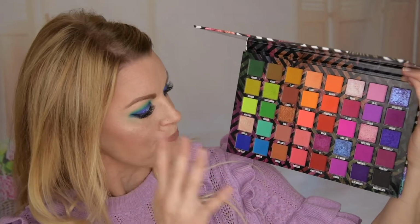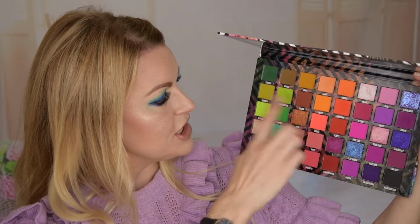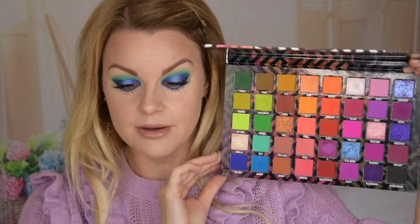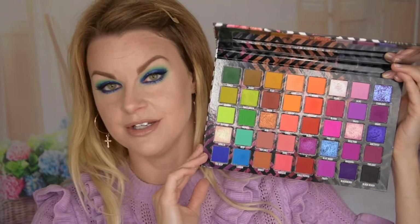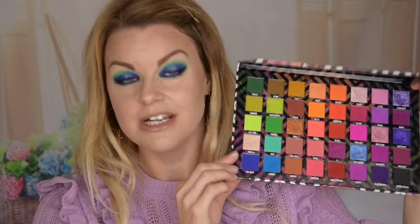They have a lot of matte shades here and not as many shimmers, but I don't mind that because the shimmers in here are very pretty, and you can combine them with a lot of mattes, so you can do very different looks. And yeah, I'm actually very happy I have this palette now.